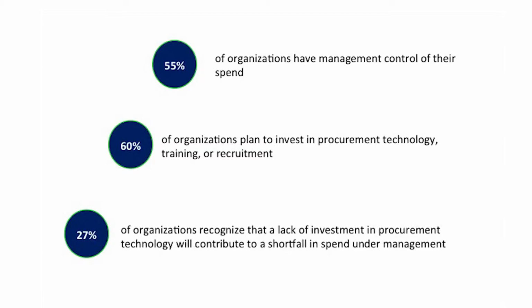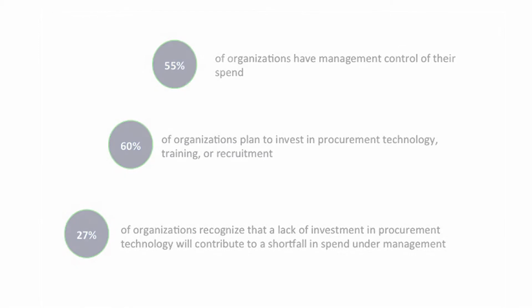60% of them are planning to invest in procurement technology, training, or recruitment. So they're trying to find ways to get control, and they're willing to invest in it. And 27% said that they recognize that if they don't invest in those things, they're going to have some challenges with managing their spend.